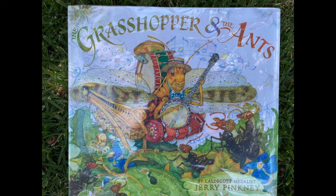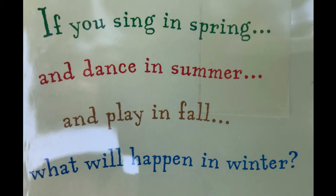All right, so we're going to read The Grasshopper and the Ants by Jerry Pinkney. And here on the inside, he's asking us, if you sing in spring and dance in summer and play in fall, what will happen in winter? I don't know. Sounds like a lot of work. Maybe you'll just take a nap. Let's see what happens.